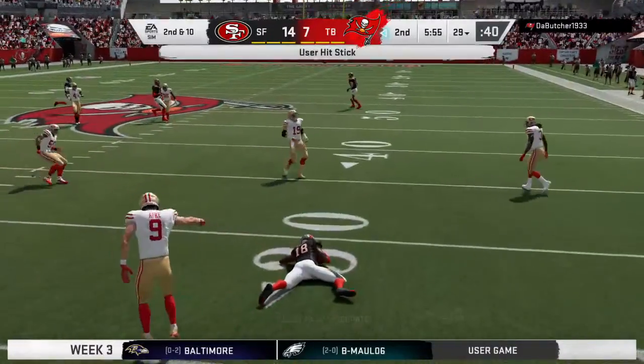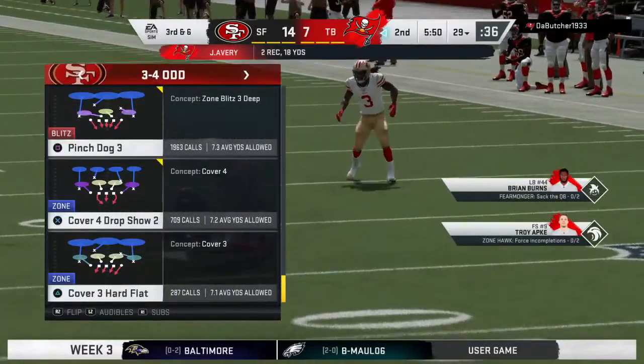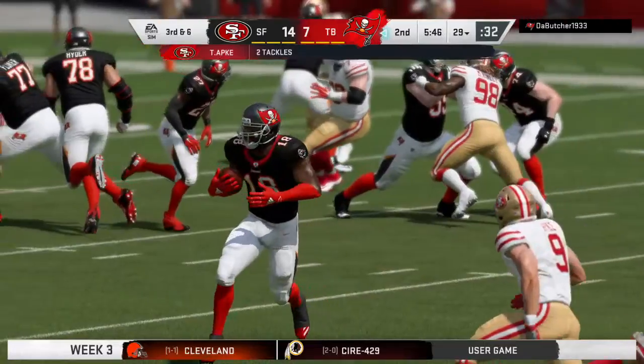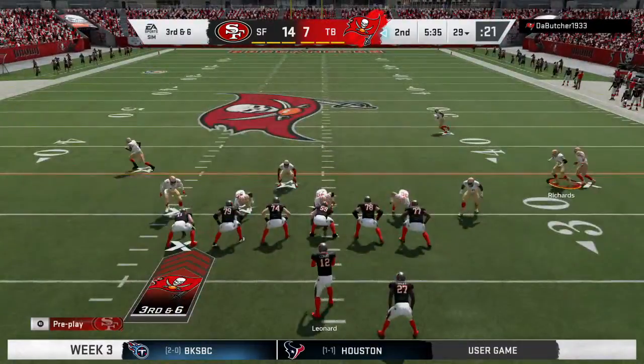Gonna throw right side here, complete. And from the 25, they work this to the 29, a gain of 4. Brings up 3rd and 6. Now they'll try to convert on 3rd and 6 after the 4-yard completion.